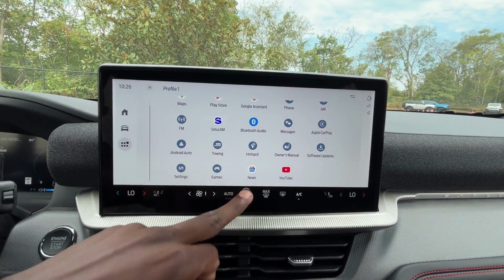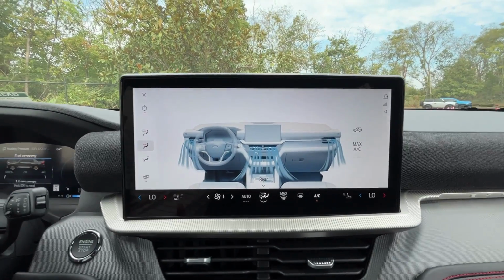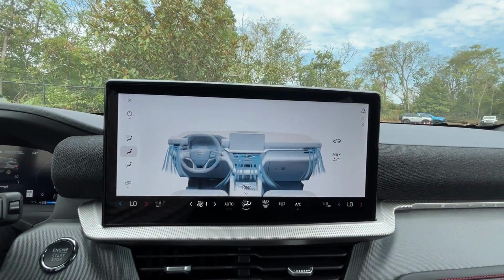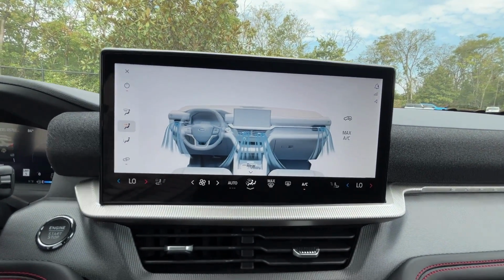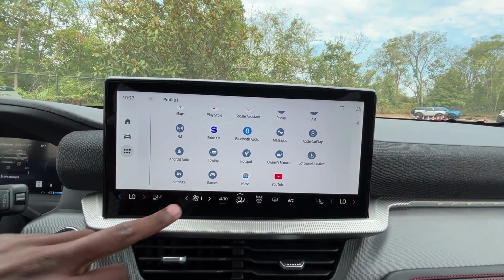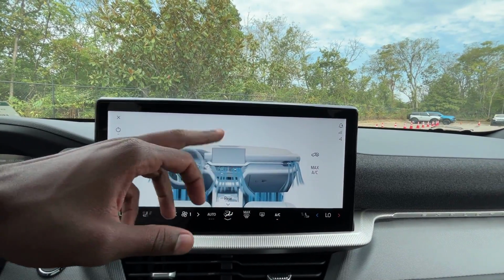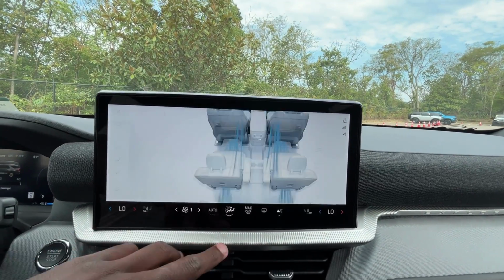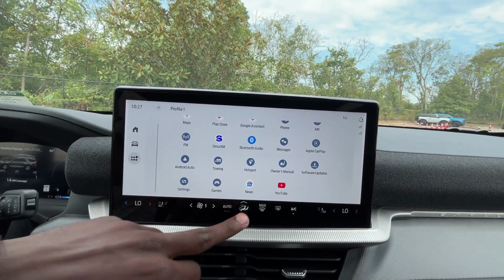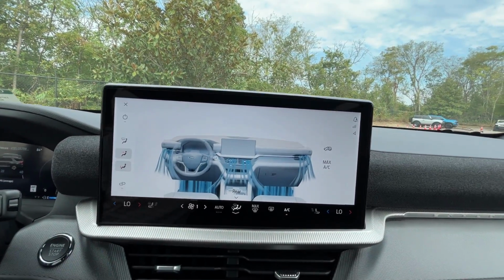Now AC controls are going to be in the screen. You don't have any buttons or knobs to use. Unfortunately, if you don't like the screen, you got to get used to it. But if you're like me, I've gotten used to it. It's fine. It'd be better to have buttons and knobs, but it is what it is. So you just go in here, you can adjust fan direction and all that there. Go to the rear, you can do that and adjust that temperature. And then you also can adjust the fan speed from here, temperature, and all that.